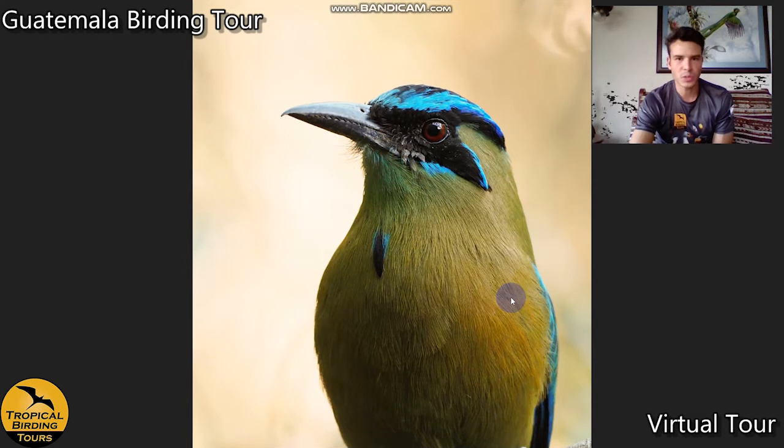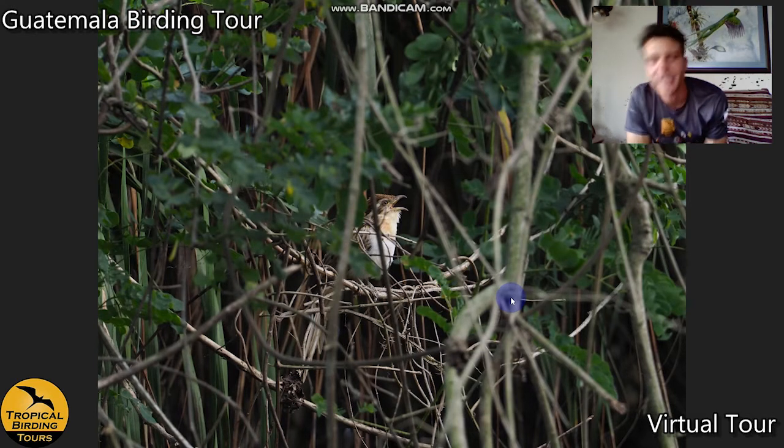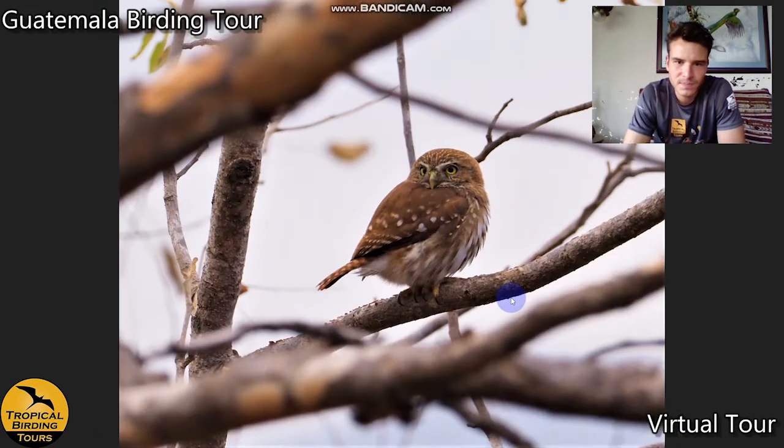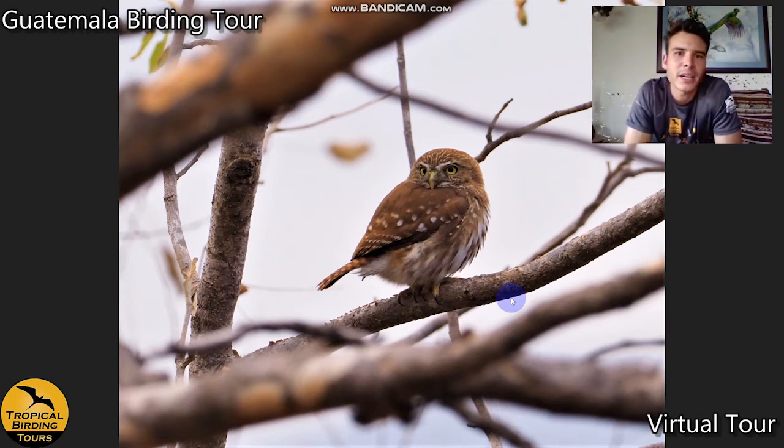Lots of moths around the lodge. This is a cuckoo, my favorite cuckoo species, the striped cuckoo, very common. Ferruginous pygmy owl, of course, the pygmy owl that leads all the feeding flocks. I play the pygmy owl, which is very common, and then all the passerines go around the pygmy owl. So this guy makes birding even better.